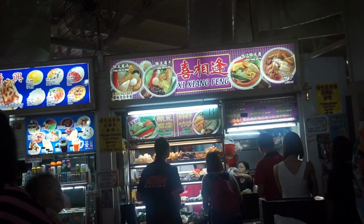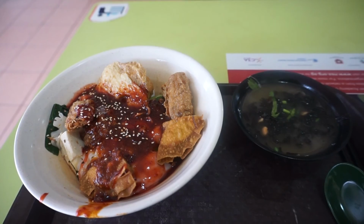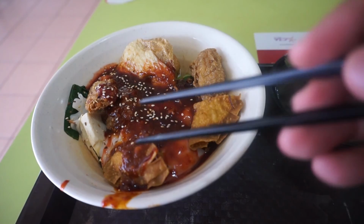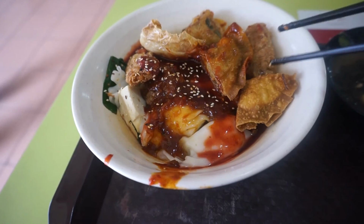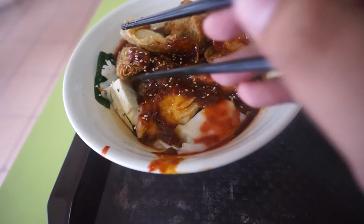Okay, how you order the food is, first of all, you need to go to the left and select the items you want for your Yong Tau Fu. After that, give the dish to the owner and then tell them what type of noodles you want, or you don't want noodles, you only want soup, and then you go to the back of the line and wait for your dish. You need to wait maybe minimum 20 to 30 minutes.